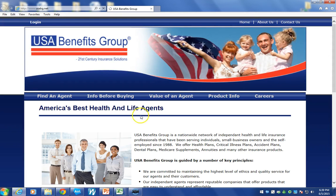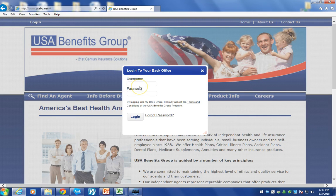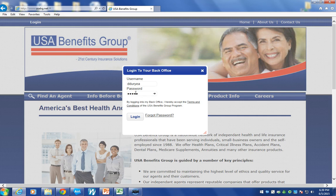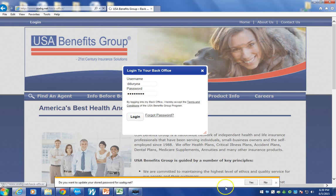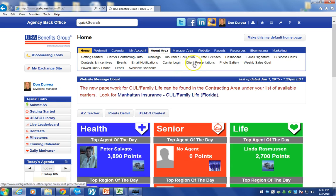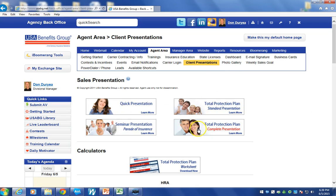So, ladies and gentlemen, when you are logged into your website, or when you're logged into the USABG website, if you go to the agent area and then you look for client presentations, that's where you can find the presentations. Now, there's actually 4 separate presentations in here. There's actually a quick presentation for a young person who's not interested in critical illness, or they just want a cheap health insurance plan. There's a total protection plan presentation called the standard presentation for families with young kids that are only interested in the accident coverage. They're really not interested in critical illness.